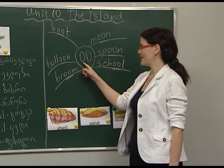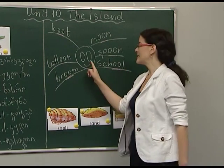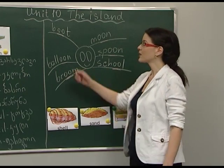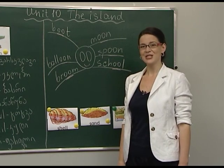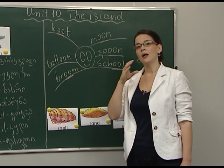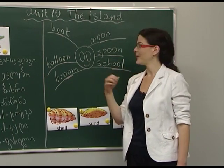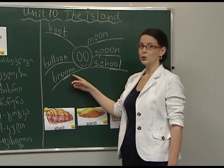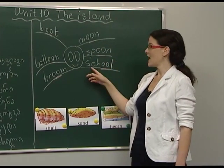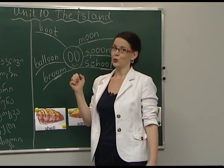But they are not eyes. They are two letters. Double O. And we pronounce it like in boot. Boot. Double O is pronounced as a long U. Boot, balloon, boom, moon, spoon, and school. So double O we pronounce as long O.